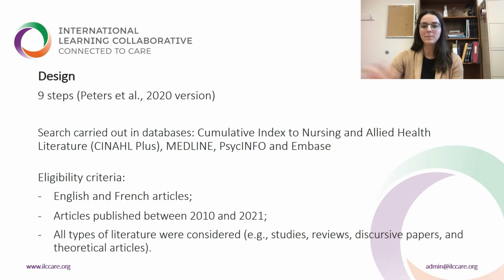The scoping review was built around the recommendations of the 9 steps proposed by Peters and others in the JBI Manual for Evidence Synthesis book. 4 databases were selected for their relevance to nursing, healthcare, and social care. Moreover, the list of references of the retained articles was scrutinized. A comprehensive search strategy was undertaken in the databases using search terms based on 5 concepts such as fundamentals of care, fundamental care, or fundamental nursing care.